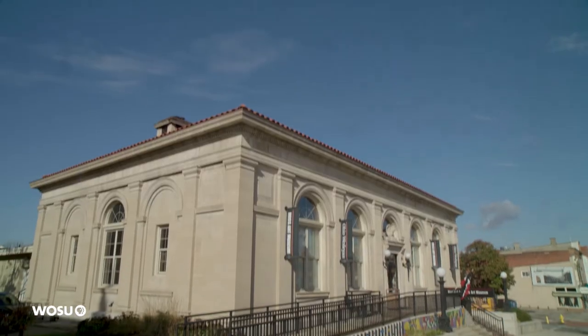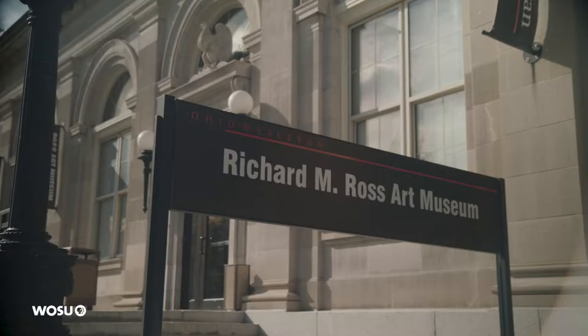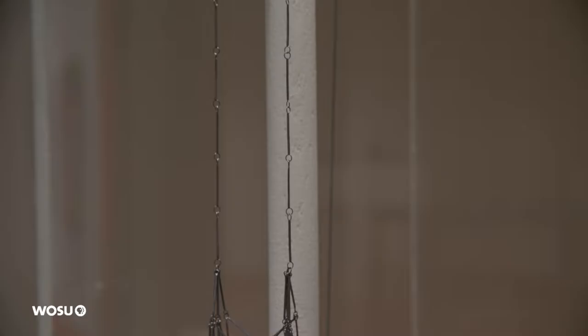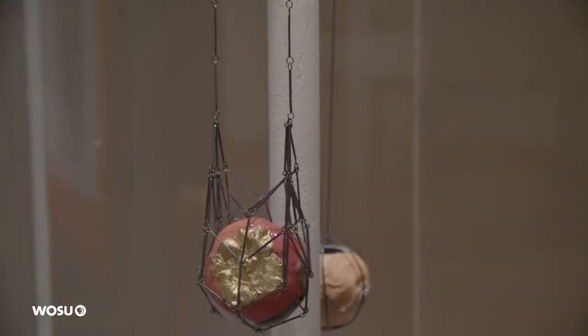So we're at the Ross Art Museum, which is on the main street in Delaware, Ohio, right off Sandusky. If you walk into this museum, what you're about to see is a fabulous exhibit of contemporary jewelry. But the twist here is that it's contemporary Francophone jewelry. So it's done by jewelers who speak French or work in French-speaking countries in Canada or in Europe.